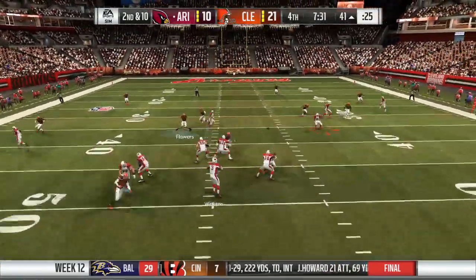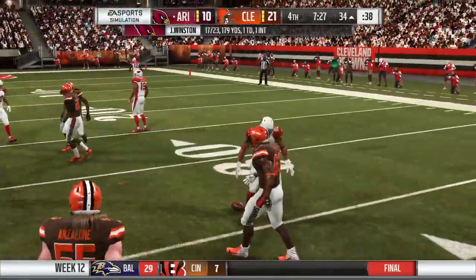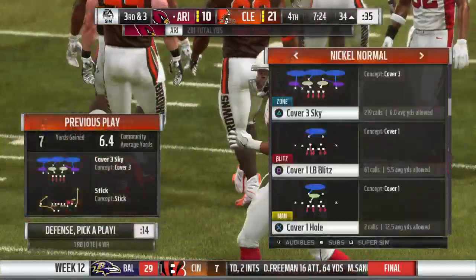A 2nd down throw for Winston. And he comes back with one complete. And they'll be inside the 35 now at the 34-yard line. The reception good for 7.